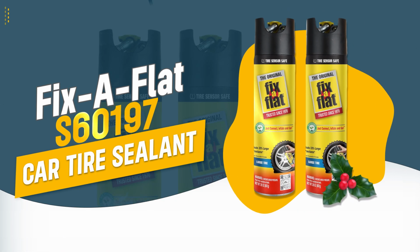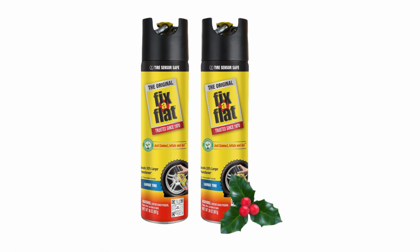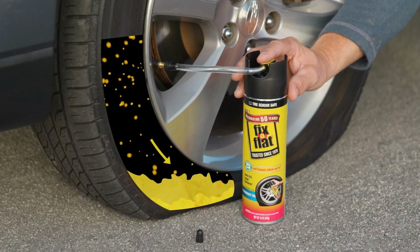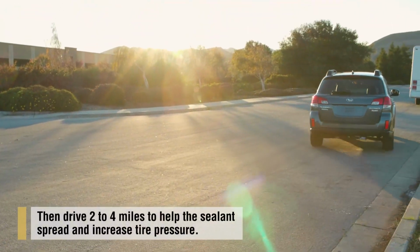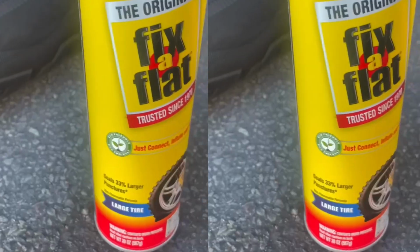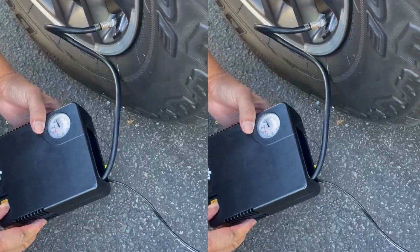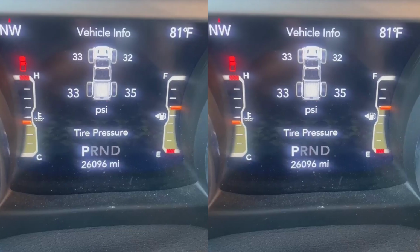Number 6. Fix-A-Flat S60197 Car Tire Sealant. Fix-A-Flat S60197 is a trusted emergency tire repair solution that instantly seals tread punctures up to 1/4 inch and reinflates tires to lift rims off the ground. Its eco-friendly formula, paired with a recyclable performance top cap, ensures safety for users, tires, and TPMS sensors, with no tools or jacks required.